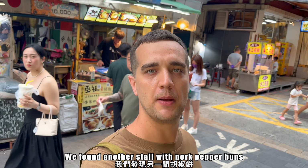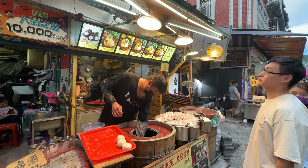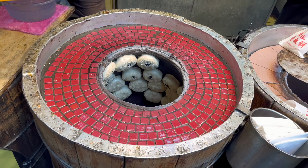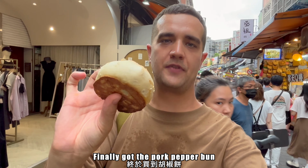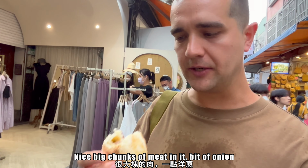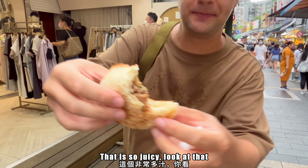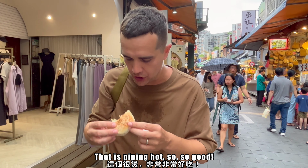We found another stall with pork pepper buns, so let's go have a try. Finally got the pork pepper bun. You can see on the bottom how crisp that is from the tandoor oven. Nice big chunks of meat in it, bit of onion. Oh gosh, that is so juicy. Look at that. Oh, that is piping hot. So, so good.